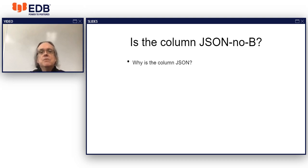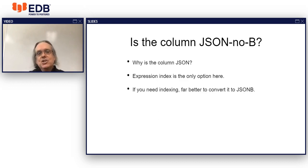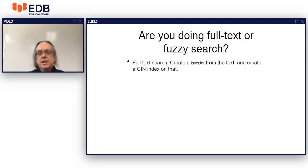Is the column JSON without the B? There is a separate type in Postgres, just JSON. Why is the column JSON? You probably shouldn't be using that anymore. It's of very, very limited use these days. Really, an expression index is your only option here. Maybe hash if it's just strict equality. If you need indexing on a JSON column, it's much better to convert to JSONB. It has much better indexing capabilities.